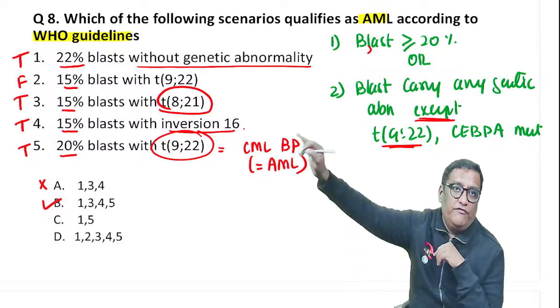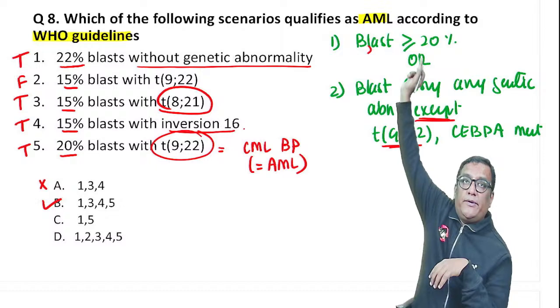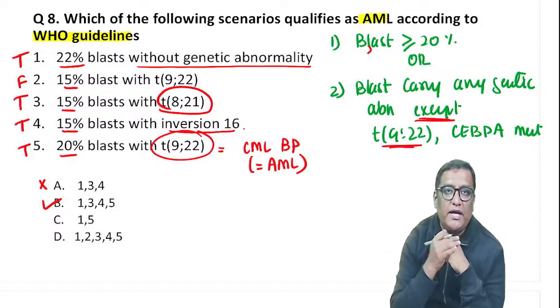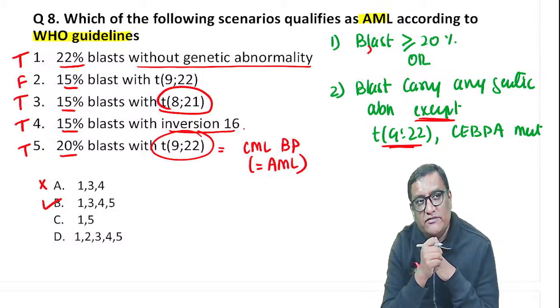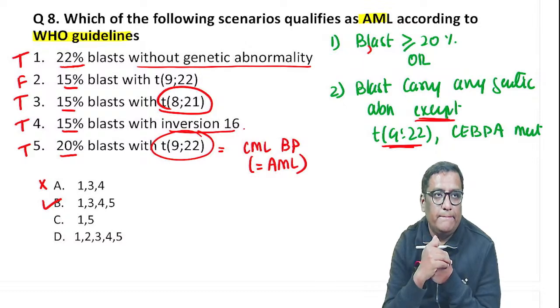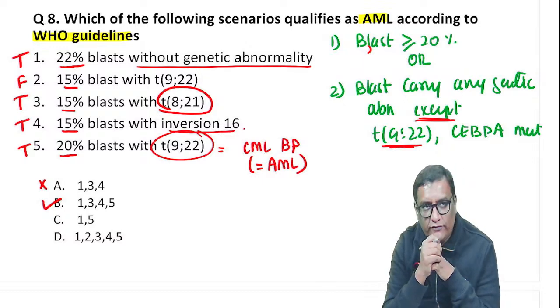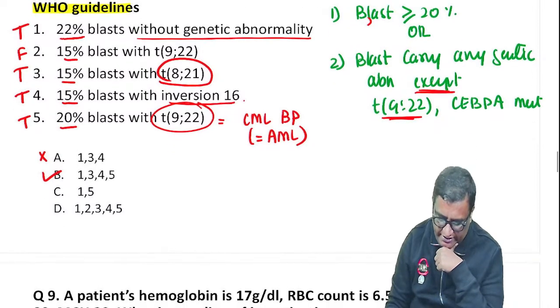I'll repeat again why fifth one has become into AML. Not because of genetics. It has become into AML because of blast percentage. Blast percentage is more than or equal to 20 in that, and that is the reason why that is AML. That will be treated as AML only. Okay. Answer is 1, 3, 4 and 5. B is the correct answer.